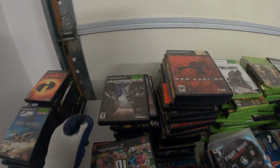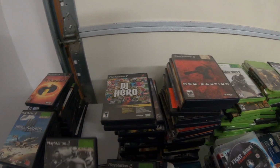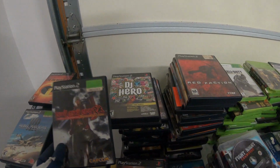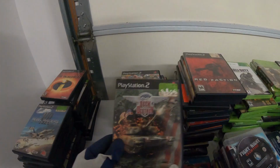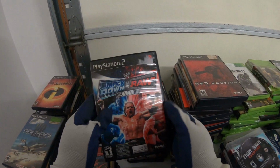Project Eden, Transformers, DJ Hero, Killzone, The Getaway, Devil May Cry 3, and another Guitar Hero game, Seek and Destroy, Grand Theft Auto Vice City, Crash Bandicoot, SmackDown vs.